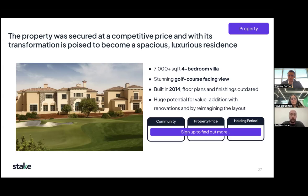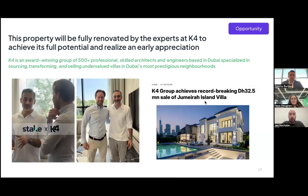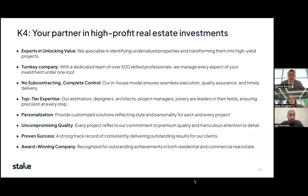So if you go on to the next slide, please. This is the partnership that we wanted to go in for this opportunity. Tommy, over to you to give us an intro about K4, please. Thank you, Jad, for having me, and thank you, Steak, for inviting me. Really looking forward to this partnership between us and this project.